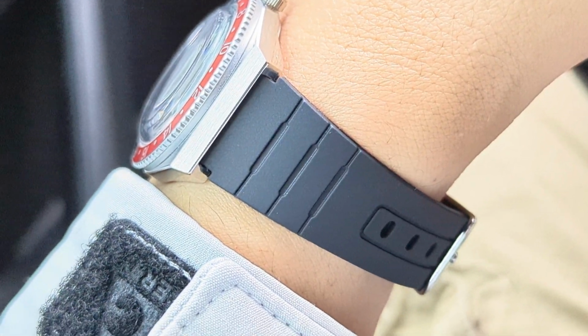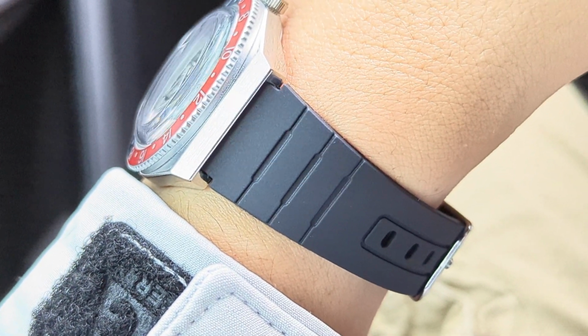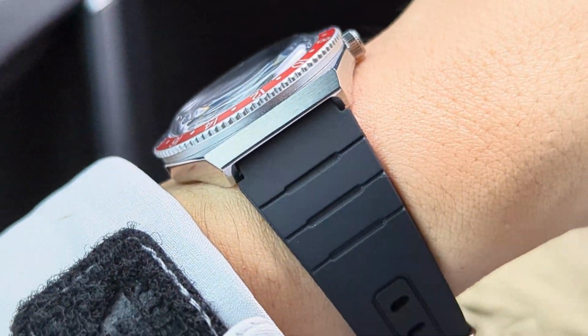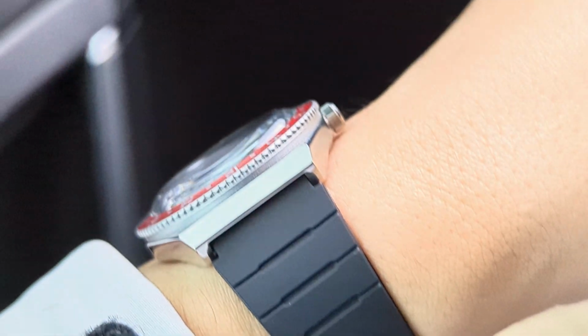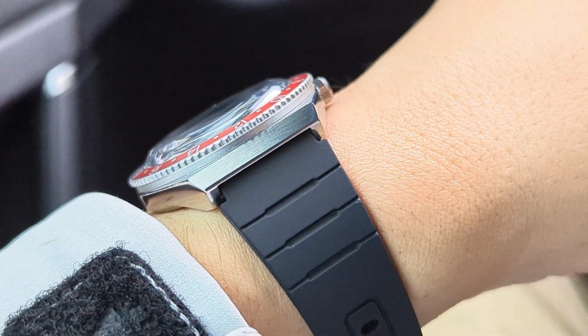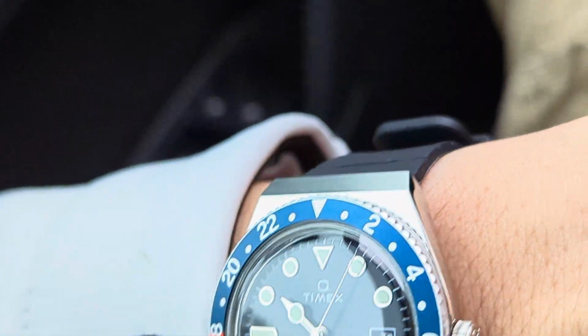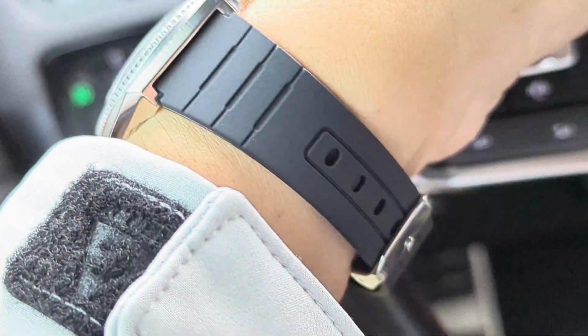Some other straps do this. They try to mimic the general look of a link bracelet coming off of it, but it's a rubber strap obviously, and I like that extra detail. I think it works because you get some straight geometry, which matches the case design philosophy of this watch, which I like, and I think it all works together really nicely.